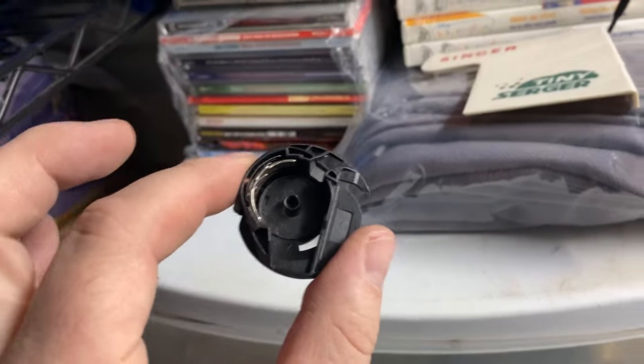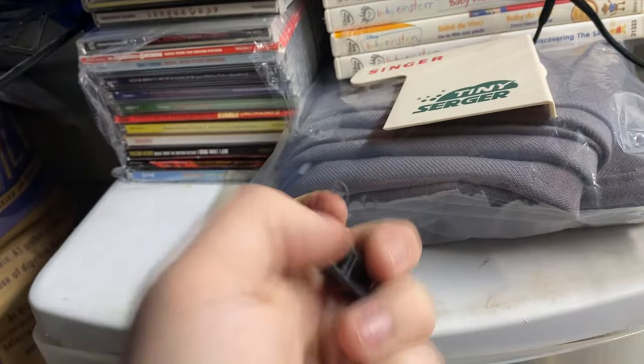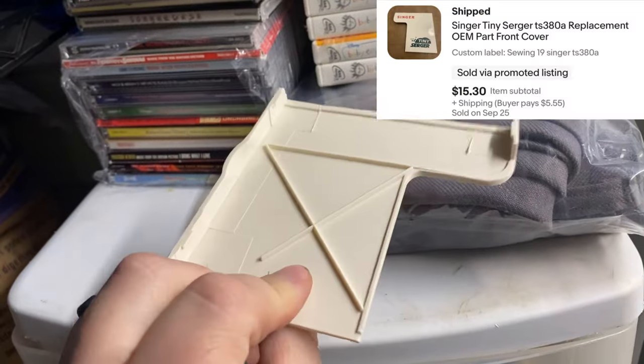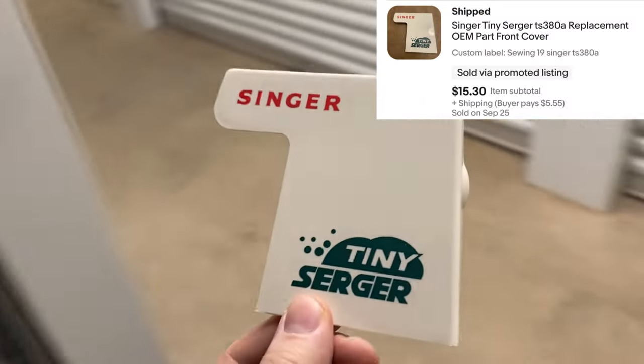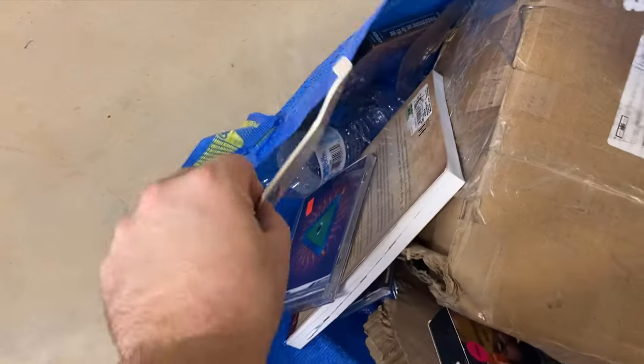One bobbin. Very old machine that I parted out about 2 years ago. Great to see the sell. I counted in the bag. There was only 4 other parts off that machine left. A little part off a senior tiny serger. Look at this little plastic piece. Got like $15 for that thing. Really, really cool.